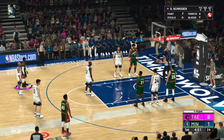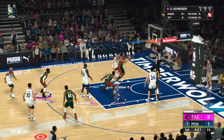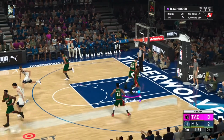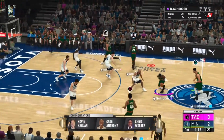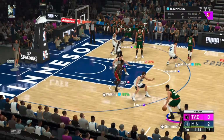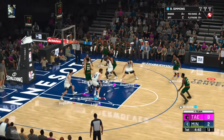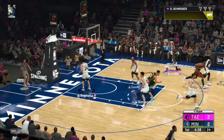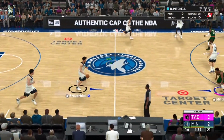The free throw drops for Garnett. And both free throws good from Garnett. Now Schroeder. There's the pass to Simmons. Over Gugliotta. And that one's good. Simmons. You see how comfortable Simmons is. I mean, he has the size and touch to be effective down there.